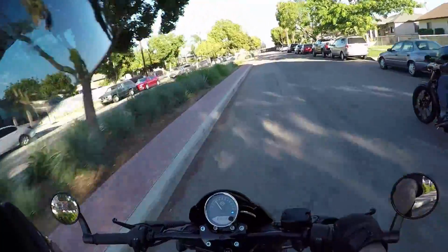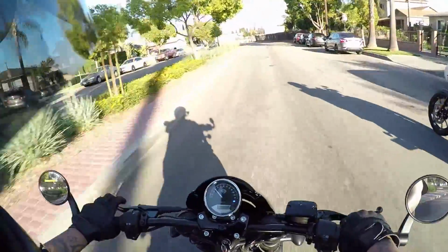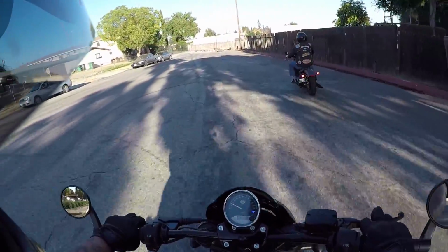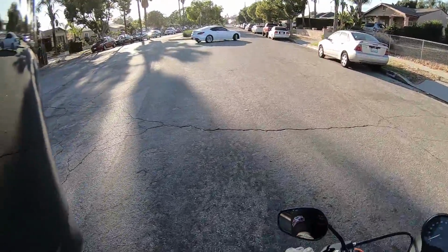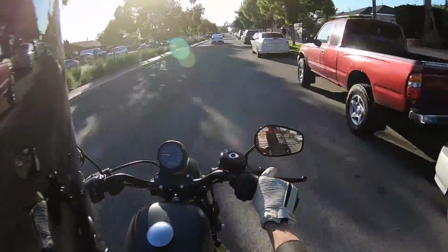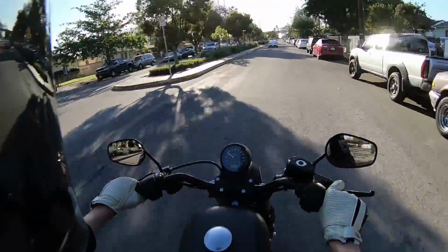Everybody wants to compare an Iron 883 to an R6 or something like that. You can't even compare the two. Anyways, I'll get off that rant. I've been on that rant before. So in an Iron 883, you're buying a cruiser. You're buying a little bobber cruiser to bop around town on. That's what you're buying with an 883.